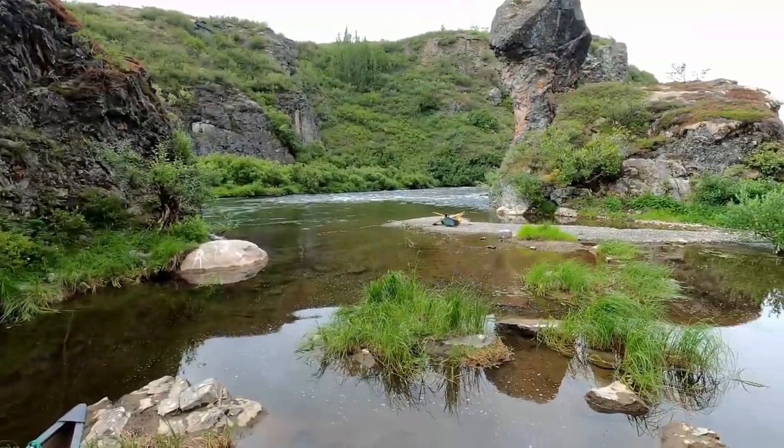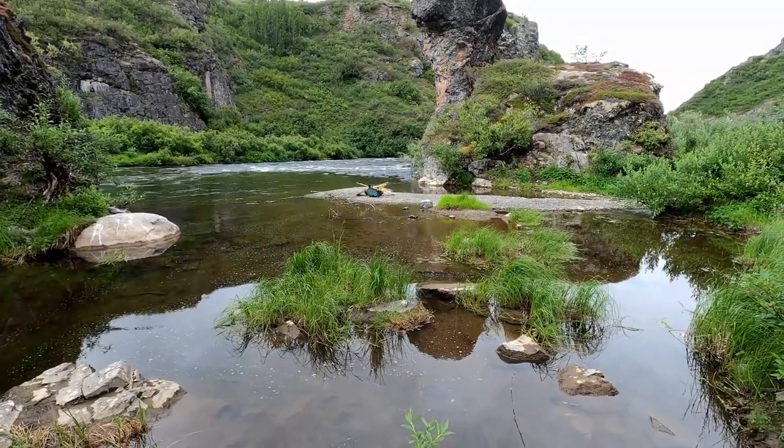Okay, challenging portage. That second bit is not simple. A lot of down, big boulders, rocks, stream coming across it. So not a lot of filming down there with the canoe on our heads. And oddly enough, just to make things more interesting, the campsite that I like to use at the bottom of the portage is that gravel bar there.